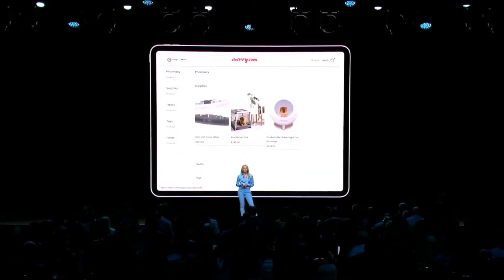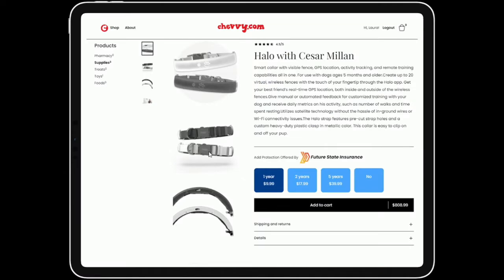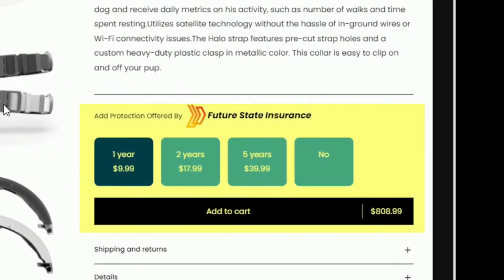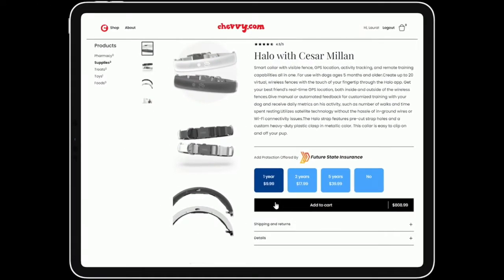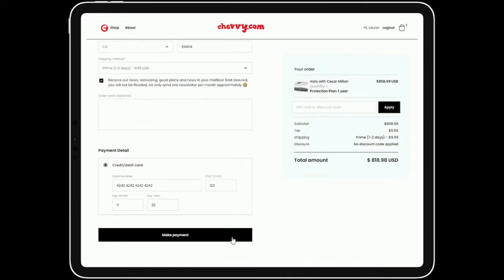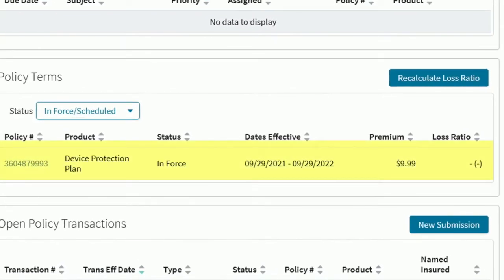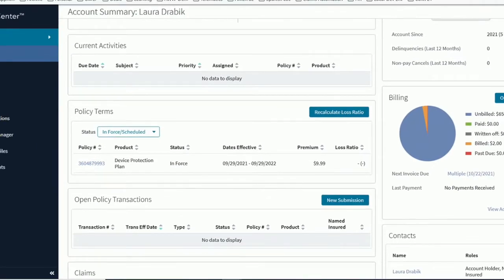When Laura pulls up Chevy.com, she zeroes in on the premium GPS-enabled Halo collar from the dog whisperer himself. At a whopping $800 for the collar, Laura opts for the warranty coverage from Future State that's offered at the point of sale. Laura adds it to her order. She checks out. She fills in the payment details and then completes the transaction. Policy Center provisions her coverage automatically. Device protection is issued and it's in force. Guidewire orchestrates the entire process by connecting the core with Chevy's front end via open APIs. It's true. Selling embedded insurance can be that easy with Guidewire.